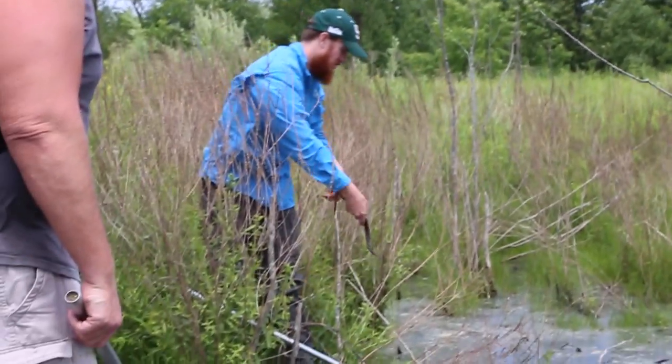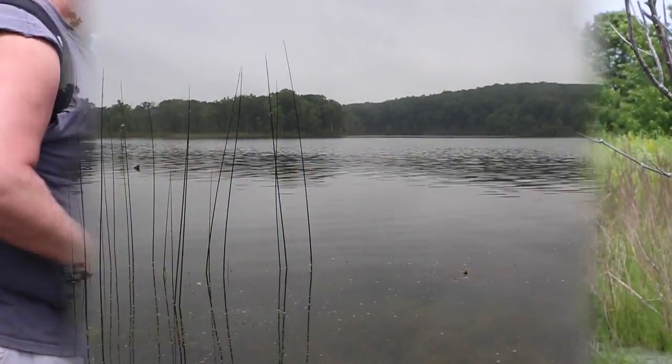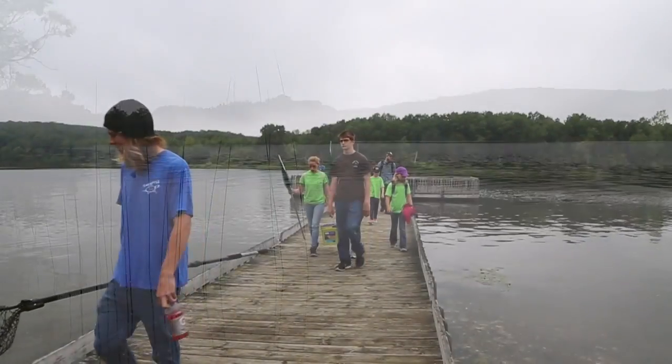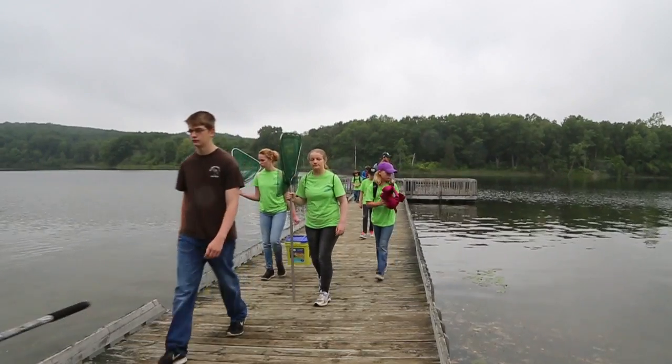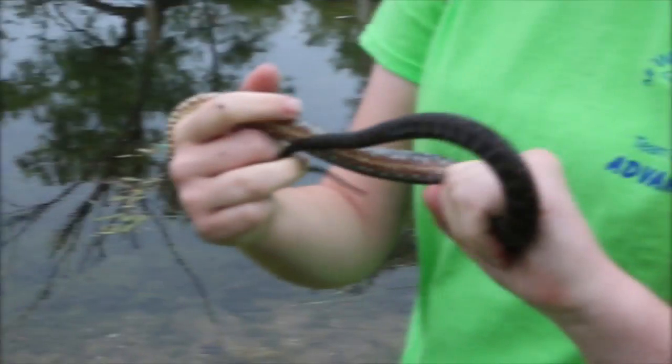We had a great day catching all those snakes, and we were all definitely ready for our last day, which would take us out to Independence Oaks. This is a park that I absolutely love to come to. It's one of the very first places that I used to catch turtles, and I love to come out here every year as much as I can.